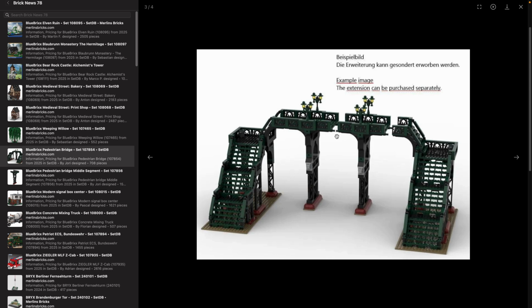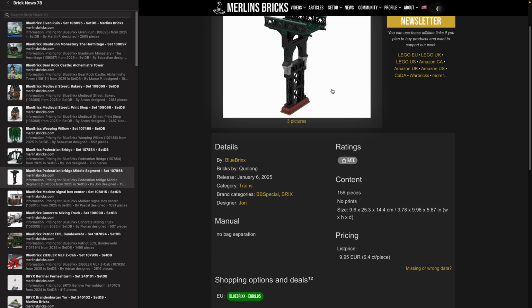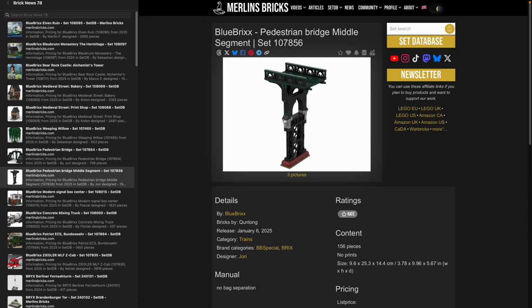And you can also, as you can see here, extend it. So in theory, you can make this thing as big as you want, because with the 107856, BlueBrixx is offering this middle segment. And then you basically connect them by Technic pins, and in theory, you can add as many as you want. They should be structurally sound to get as wide as you want them to be. 156 pieces for this extension kit is only $10. So I don't know, with $100, you can have an enormous bridge that should be able to cover almost every train setup. Or you can even use it for non-train setups if you're interested in that.